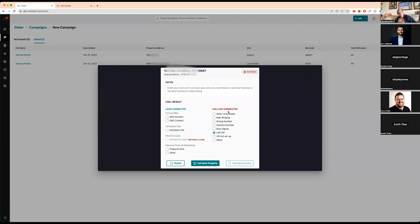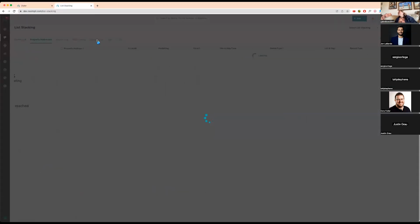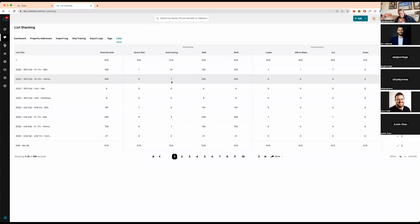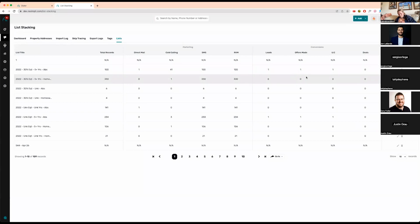And it's really to know how many leads to use from a specific list, like a breakdown or percentage. Is there a way to know how many leads or deals from a specific list? Yeah, you can go into list stacking and go into these two tabs, list or tags, and it will show you exactly for every single list that you have, once you've cold called, direct mailed, SMS, RBM, how many leads did you get, how many offers did you make, how many under contract, and how many deals did you get from that. So you can keep track of that for your entire list and also based on the tags.